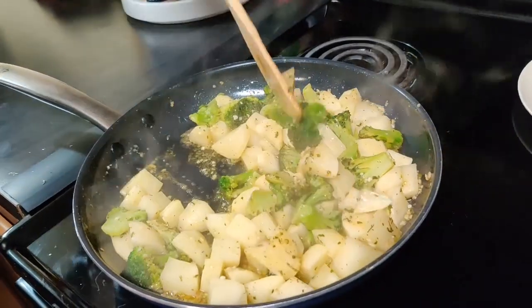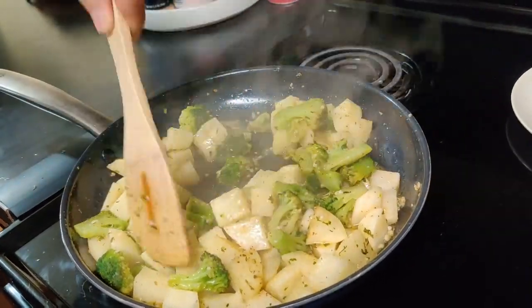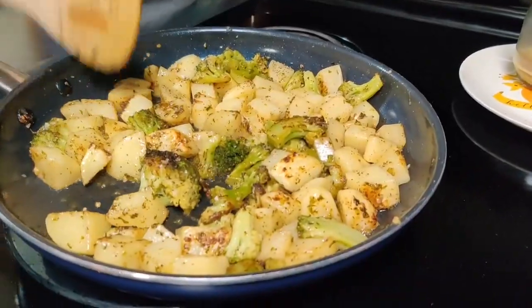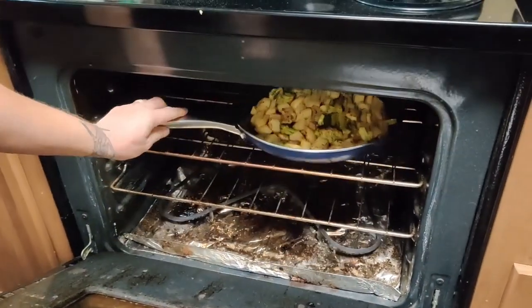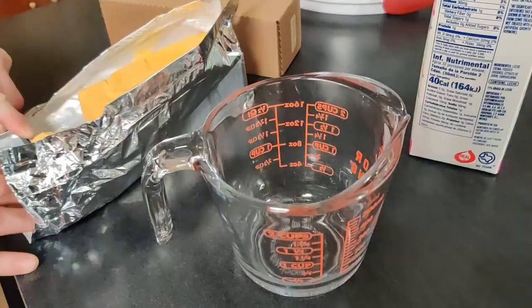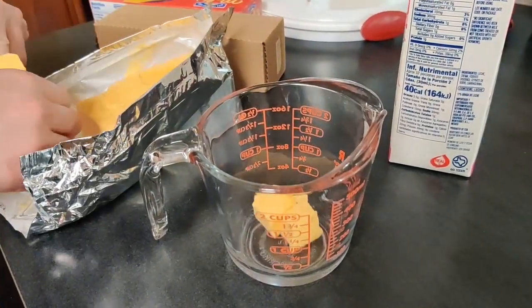We brown these in our pan with some butter until they started to get tender. Then we put them in the oven at 350 degrees for 10 to 15 minutes. We also melted some Velveeta cheese with some half and half to pour on top.